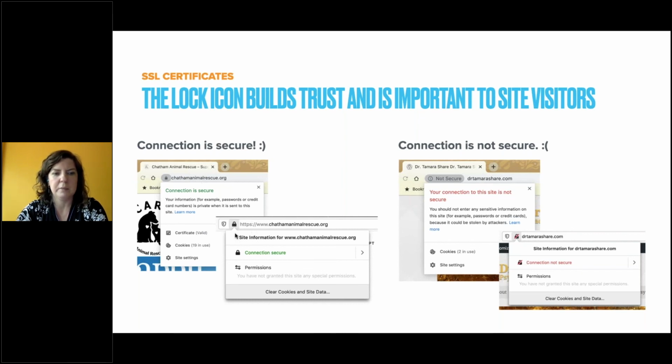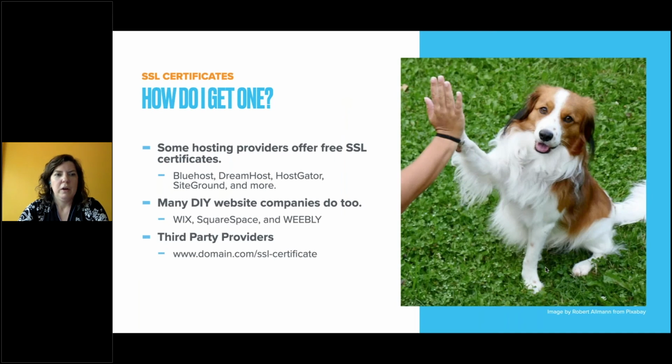This is Firefox. So we have this lovely little lock here with connection secure. And this one just has a lock with a line through it, connection not secure. So we obviously do not want this. So we need one. How do I get one?